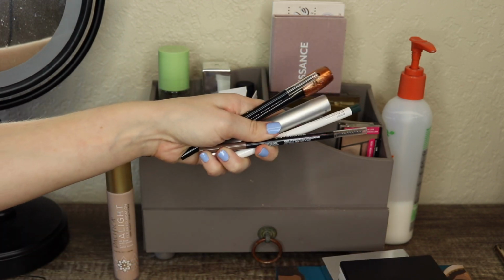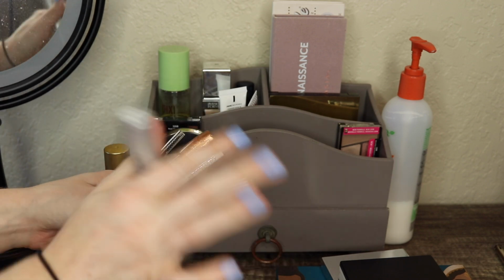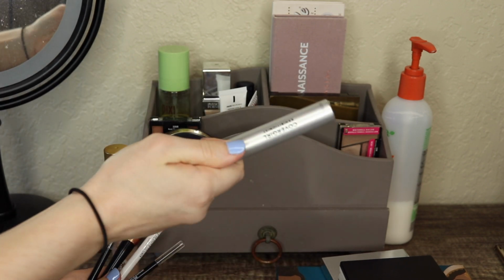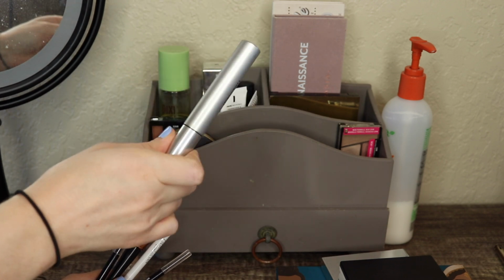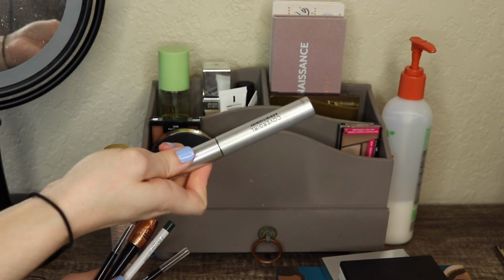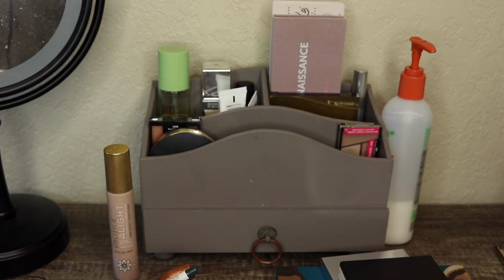And then these were the other things that were in that section. A few things have been added in or replaced. So I had to replace my mascara because I dropped the wand on the floor. And so I got a new one. I got the Covergirl Exhibitionist. So that's the one that will be living in here for the next like 3 to 6 months.